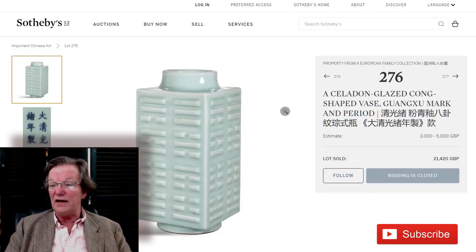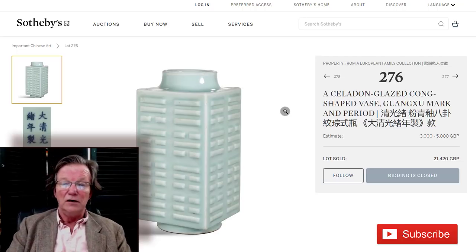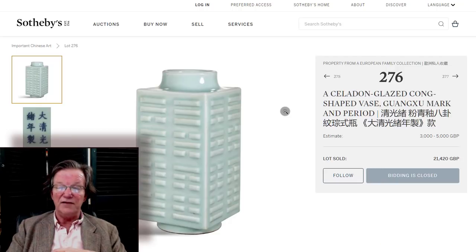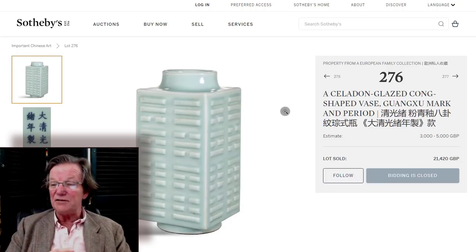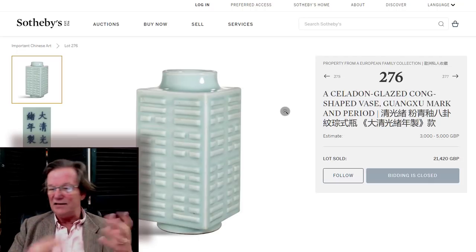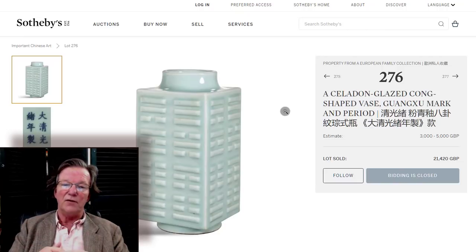This was another thing that I thought was crazy underestimated, and I said so. It was estimated at 3,000 to 5,000 pounds. It is another one of these Guangxu market period vases, not a pair, but a very nice example. And it ended up selling for 21,420 pounds, or about $26,000 or $27,000 US. Which is right in there, because I had mentioned that these seem to routinely sell in the $18,000 to $25,000 range anyway.